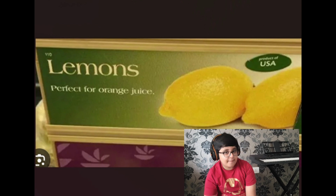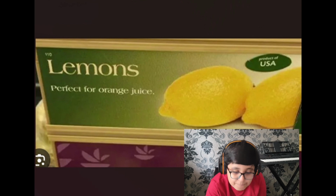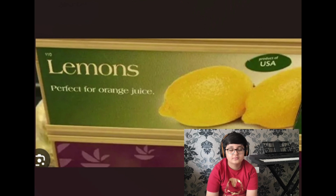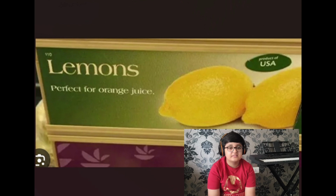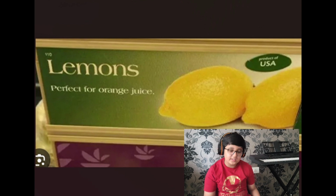Now we can buy some lemons at a grocery store, only for $1.99. Lemons, perfect for orange juice. Buy now. You need to buy some lemons that can make orange juice. Lemons and oranges, they're two different fruits. Yeah, they both have vitamin C and they're citrus. But that doesn't mean you can take a lemon and then make orange juice. You know what? Lemons give us sour juice. We don't need lemon juice. Lemons are now going to make orange juice. Orange juice only. Next.